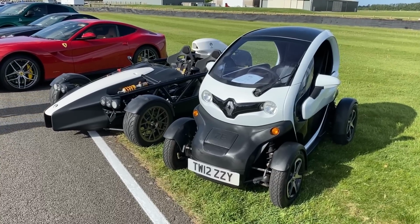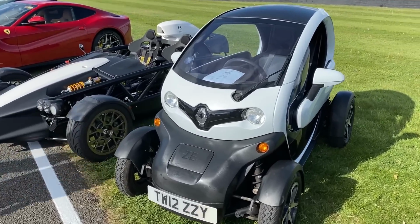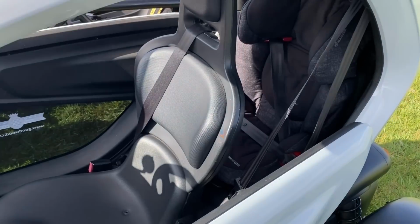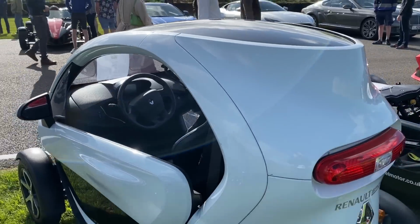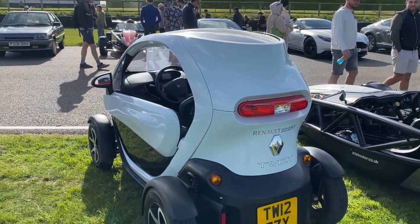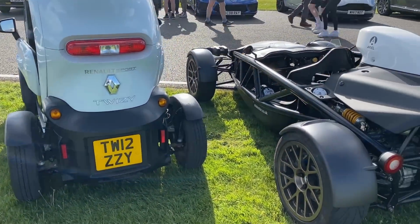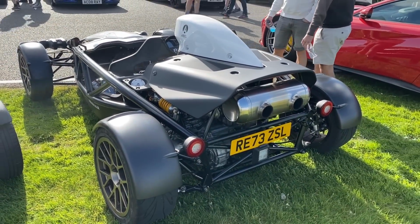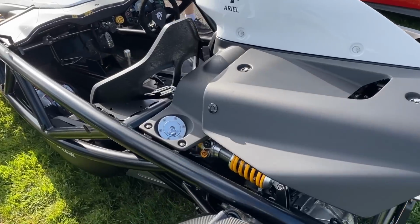Well, here you've got one extreme of basic motoring to another. This could only be a breakfast meeting, couldn't it? You've got a Renault Twizy. It's supposedly a two-seater? You won't get me in the back of that. Oh, he's got a kiddie seat in the back. Fantastic. Full electric powertrain. Quite special little cars, actually. I'm not sure how usable they are day to day. And then at the other end, we've got the Atom, which I think has got the Honda Type R engine, or certainly a lot of them did.